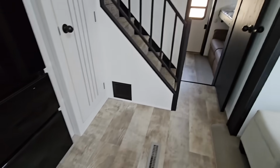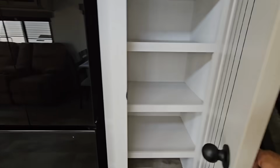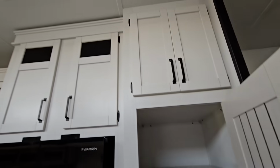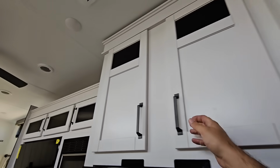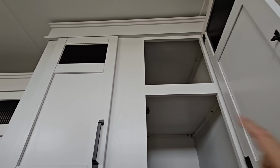The kitchen is actually pretty well equipped, to be honest. We have our pantry in here, more storage up top, kind of high off the ground, but it's not like crazy high, so you can reach most of this unless you put it way up there.